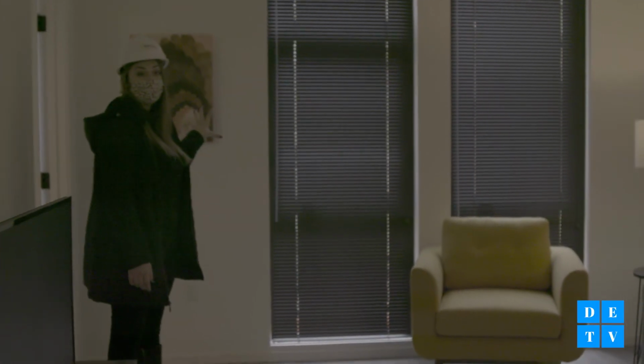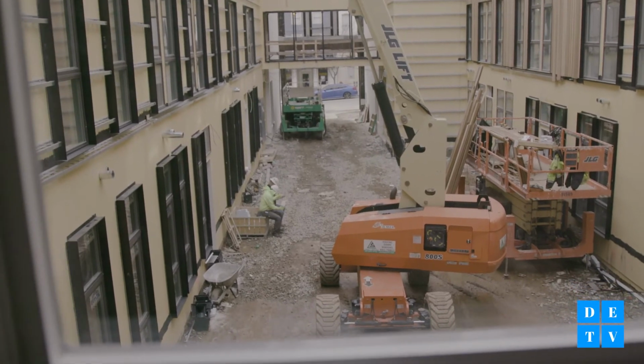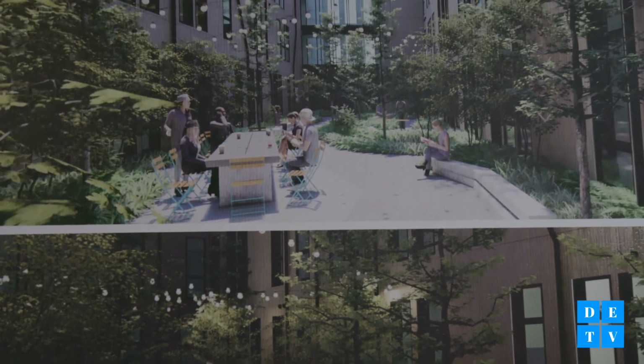There is a private courtyard outside, and you can look out. Some apartments even do have their own private entrance to the courtyard. There's outdoor seating in the courtyard for your guests as well.